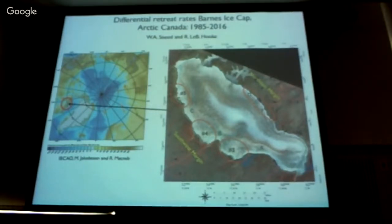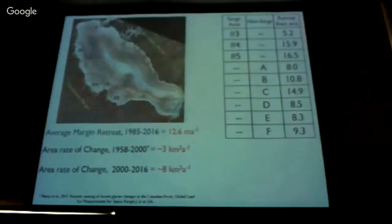Next slide. There's a quick and dirty explanation as to how they're changing. The other interesting thing is it's been thought that the northeast margin was not changing at all, or very, very little, and we found that it is, in fact, changing quite a bit. The synopsis here at the bottom: we're retreating on average, for the whole ice cap, about 12 and a half meters per year over the last 31 years.